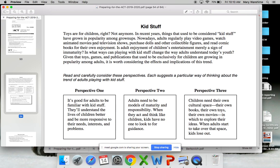So it says, toys are for children, right? Not anymore. In recent years, things that used to be considered kid stuff have grown in popularity among grown-ups. Nowadays, adults regularly play video games, watch animated movies and television shows, purchase dolls and other collectible figures, and read comic books for their own enjoyment. Is adult enjoyment of children's entertainment merely a sign of immaturity? In what ways can playing with kid stuff change the ways adults understand today's youth? Given that toys, games, and publications that used to be exclusively for children are growing in popularity among adults, it is worth considering the effects and implications of this trend.